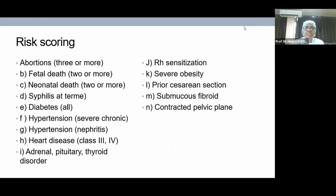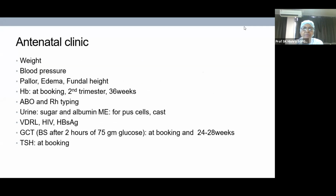There are different scoring systems. For example, a patient who has had previous 3 abortions, previous fetal death, or neonatal death. These are the patients who put the pregnancy into high risk, and they may have to have frequent visits depending on the condition.